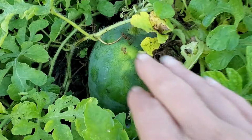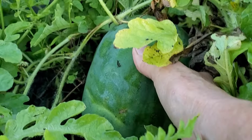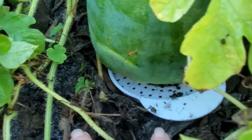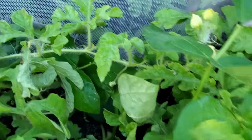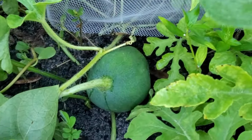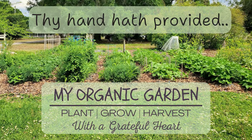I found this guy. I was like, wow, I didn't even know you were in here. I put a little tray underneath it because it's sitting in some pretty damp soil here. But thank you, Lord. Oh, look. Look, I didn't know this was in here either.